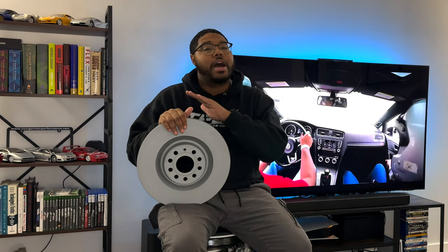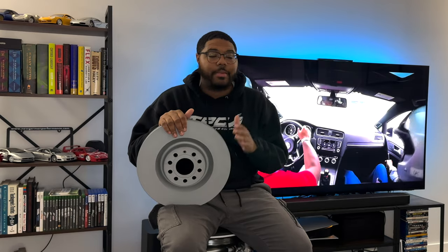But I'm going back to a blank rotor just because I've talked to a lot of people. I've met a lot of people since I moved here that are into track days, and everyone has told me the same thing: if you're just running a track application, the best application to get the most surface area is just to use a blank rotor. One, they're cheaper than all the slotted and drilled.